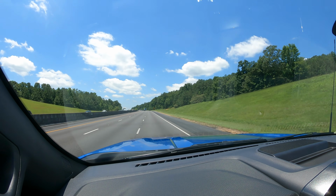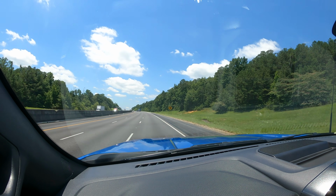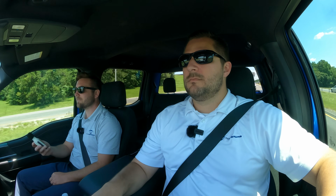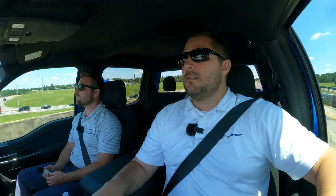All right, so we are on flat ground, doing 70 miles an hour, and it's at about, wow, 1,500 or 1,600 RPM. Very, very low RPM. What does that decibel meter read? 66, 67 decibels. That's nuts. Yeah, I mean, I can't even hear the exhaust right now. I think that's more of just environment noise, to tell you the truth now.